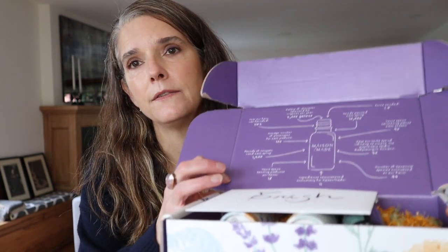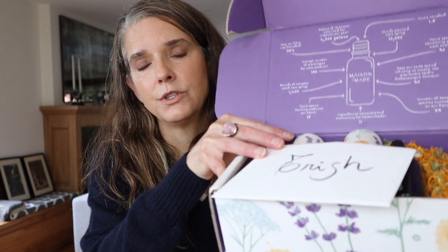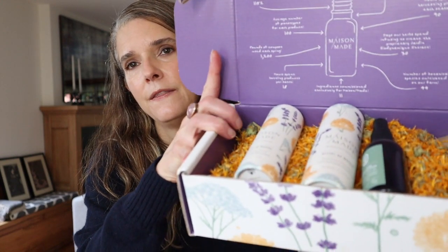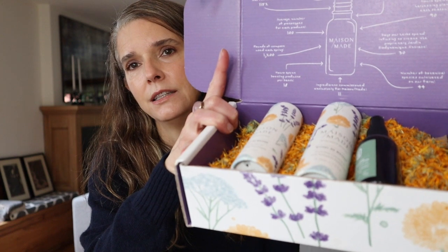So I'm gonna open this up and show you how beautiful the inside of this package is. They sent me a handwritten letter, which is always such a beautiful touch. And then you'll notice here that their protective packaging is actually calendula petals, which is just above and beyond anything I've ever received in terms of beautiful presentation. And they sent me their lemon balm hydrosol, their cleansing oil, and then their face oil.